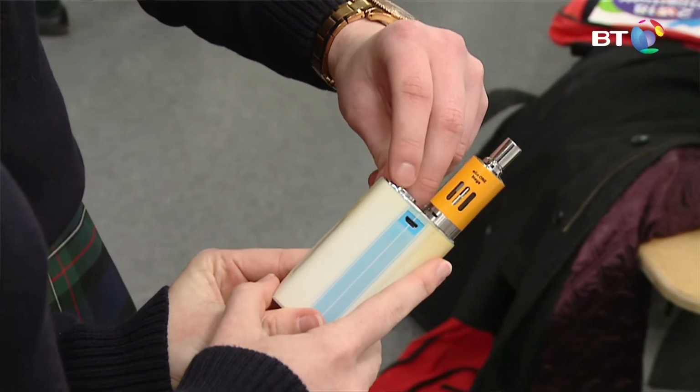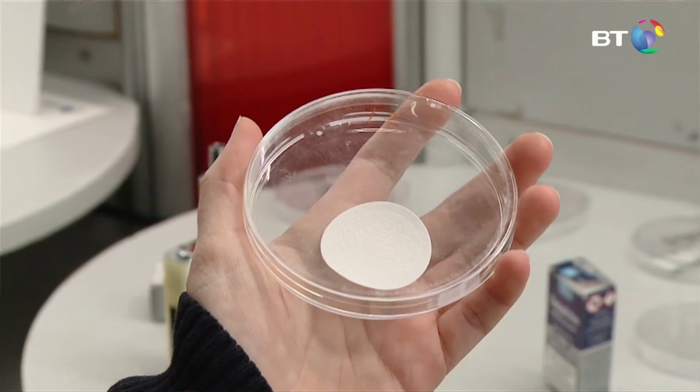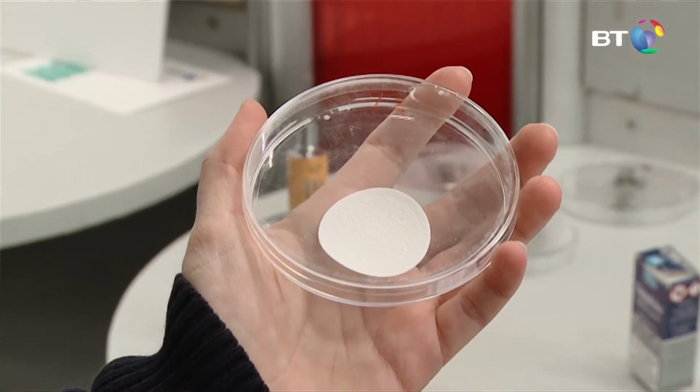So we investigated the different internal components of the e-cigarette. We then went to DIT to see the compositional changes that were happening with the e-liquid before and after it had been vaporised. We also tested the vapour on lung cells.